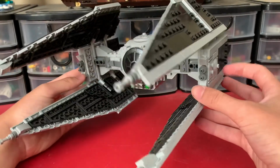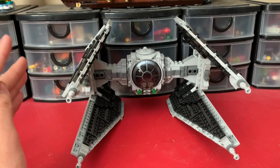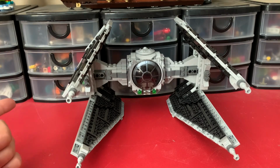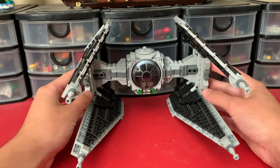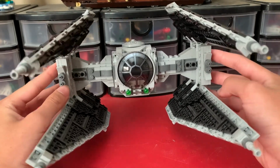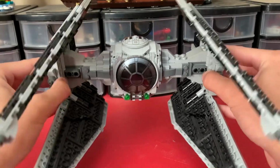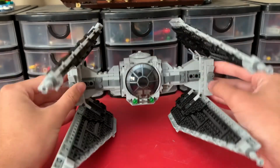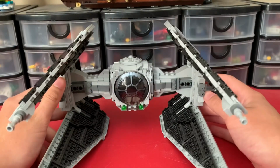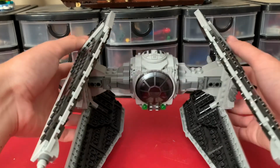It's just so nice. I think the best TIE fighter ever made. It definitely comes down to either this, the TIE Bomber, or the 2018 TIE Fighter. It definitely comes down to one of those three there. But one thing I don't really like about this set is you can see how wiggly the wings are. They can fall off really easily. You can see that. I don't like it at all.